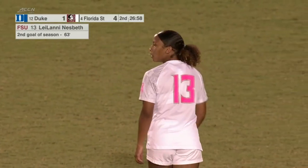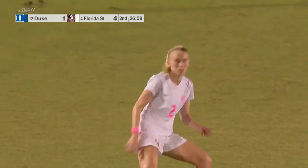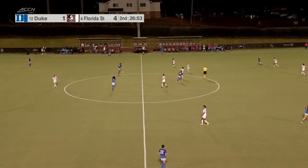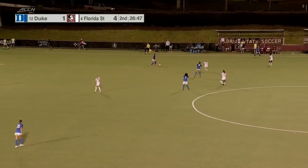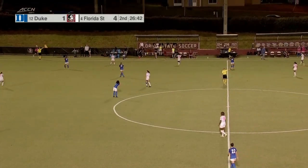Yeah, we've seen Duke climb back in. I think that win at Tennessee in August is the perfect example of being able to come back. They overcame a 2-goal deficit, just the 3rd time in program history. First time since 1997 that they had done that. But down 3 goals to this 4th-ranked Florida State team, it's a pretty tall task.